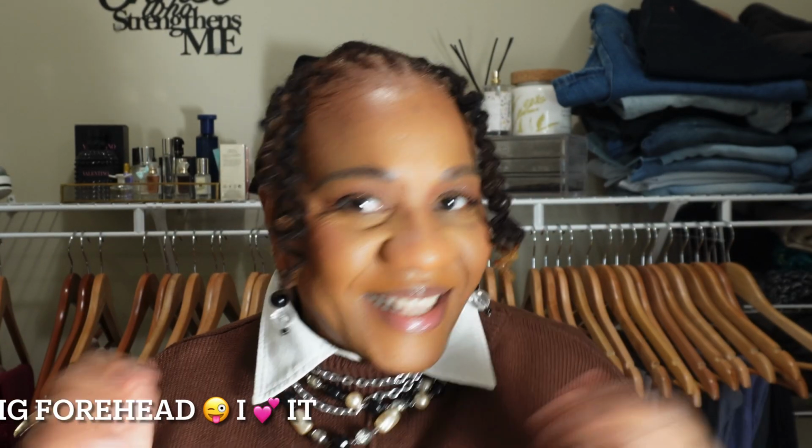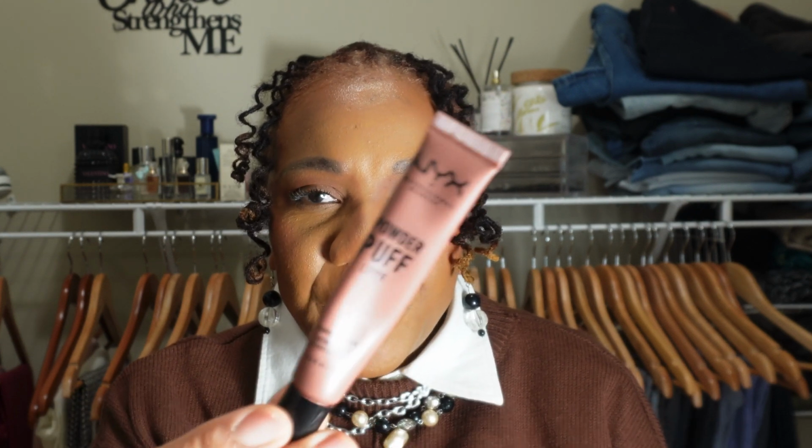All right, so let's get into the lips. I'm just gonna go in with my NYX Powder Puff all over the lips, no lining or anything. Just give it a nice neutral look, nothing harsh. Nice pinky look.